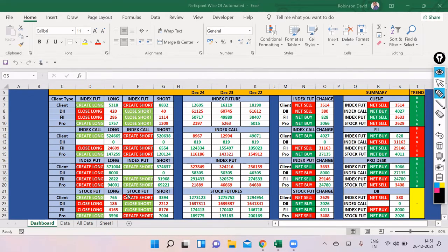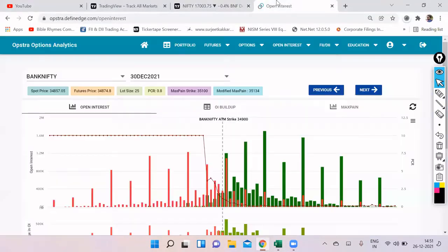I'm not discussing this further because I think even you guys can understand this now. Let's move to the open interest chart. Okay, this is the open interest.